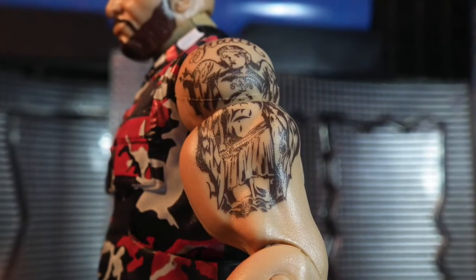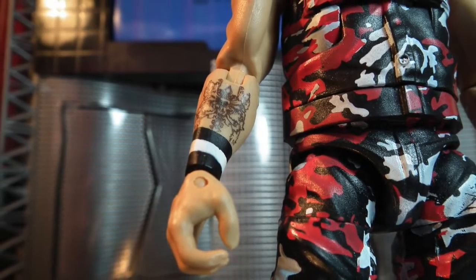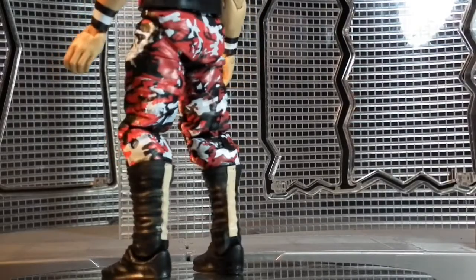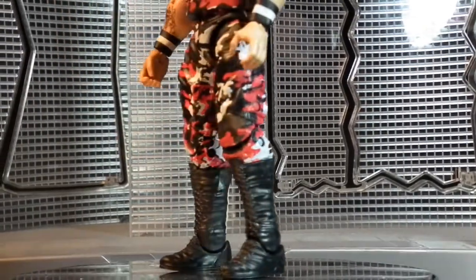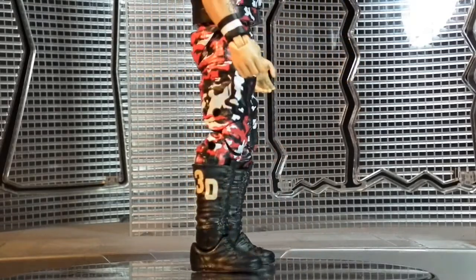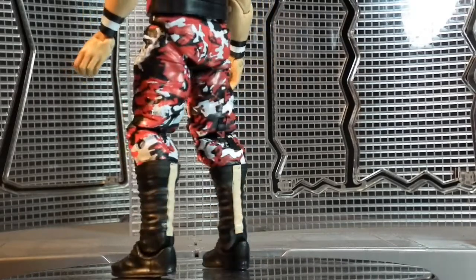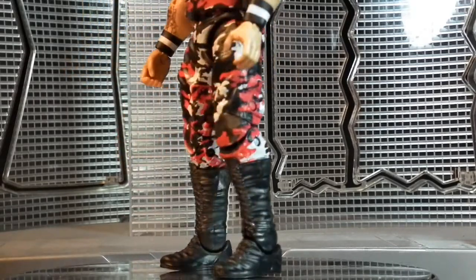And then Mattel doing one of the things I think they do best is applying some great tattoo work on both of his arms. He's got the same red, white and black colours on his camouflage pants, with a pair of taller black boots with a 3D logo on the side and the white trim on the back. 3D being the team's finishing move. Of course, it stands for the Dudley Death Drop.